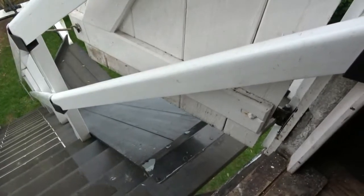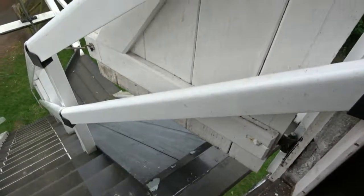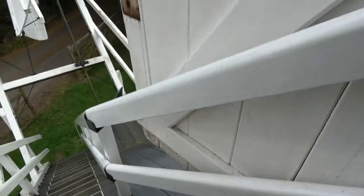Day, there wouldn't have been the rail there in the first place. So that's the slide that goes down to where it's loaded onto the cart.